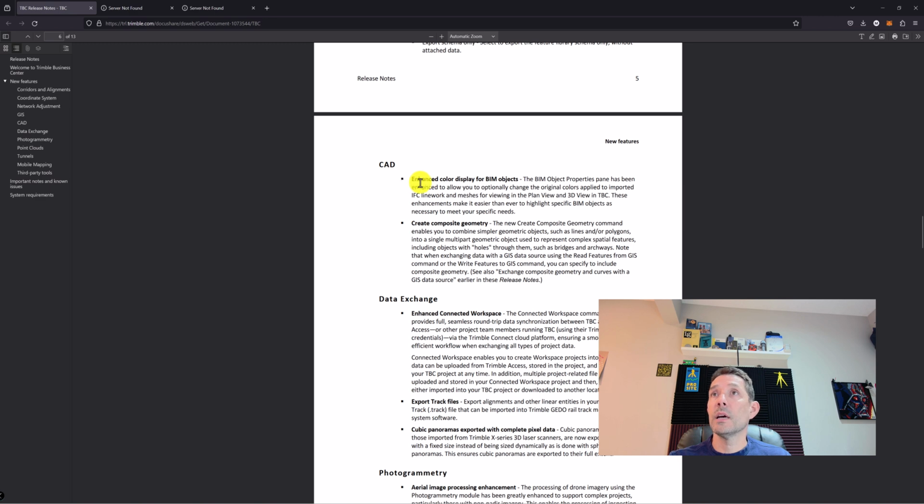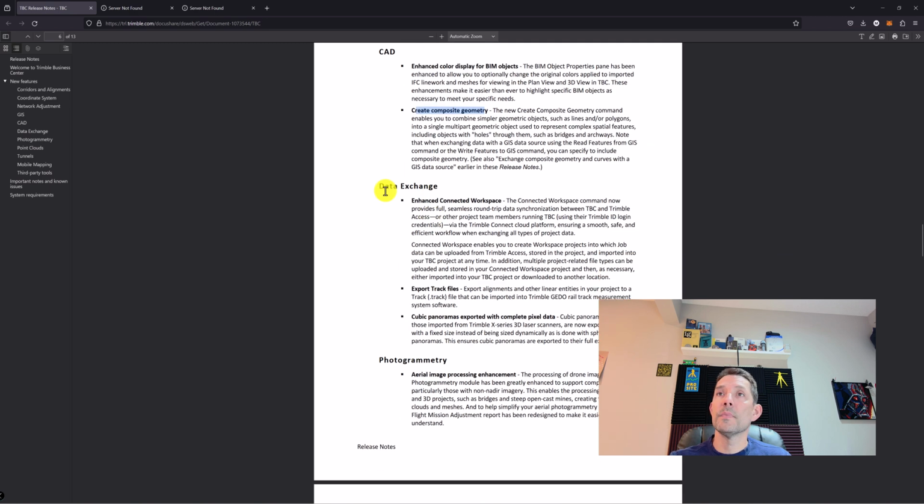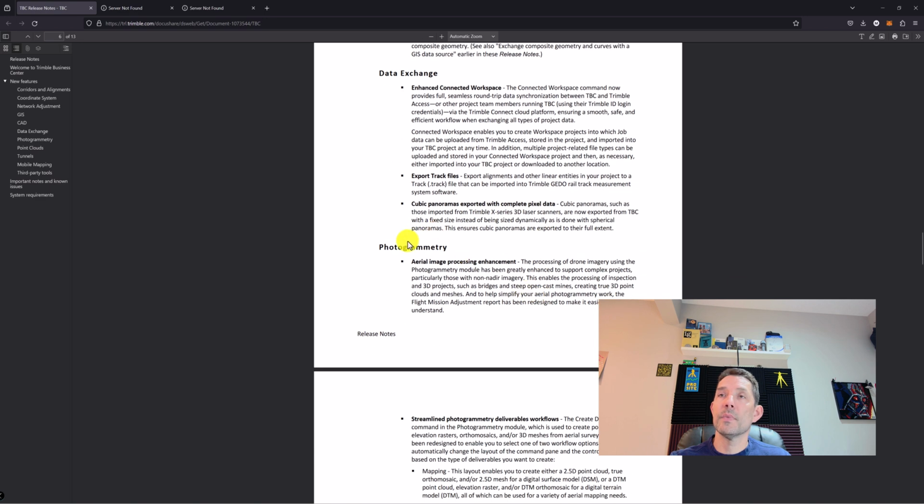Under CAD we got enhanced color display for BIM objects and create composite geometry. Enables you to combine simple geometric objects such as lines and polygons into a single multi-part geometric object used to represent complex spatial features. So I guess this would be like a group thing. Then we have data exchange, enhanced connected workspace, export track files, and cubic parameters exported with complex pixel data.